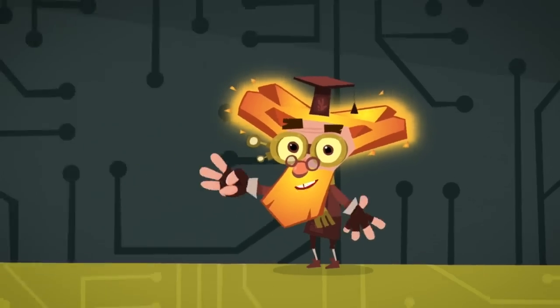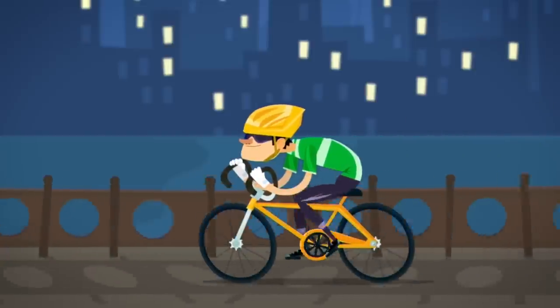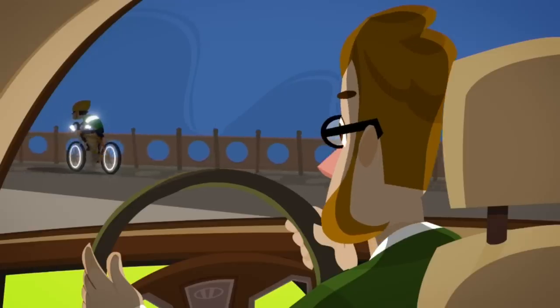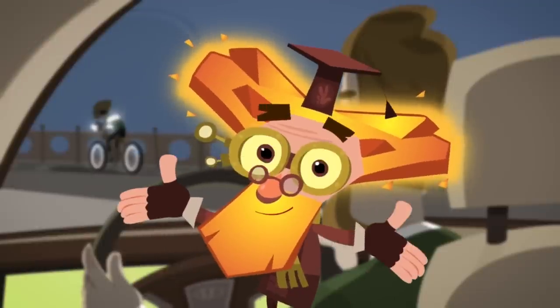And third, make sure that people can see you. If you're out riding in the evening, your clothes and bike must have safety reflectors on them. They let drivers see where you are by reflecting the light from their headlights back at them. Remember, better safe than sorry.